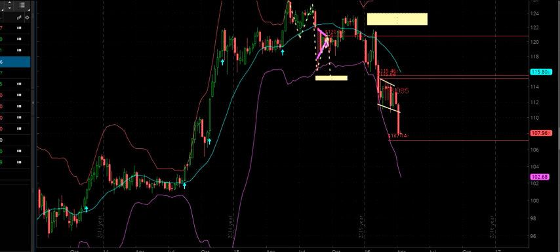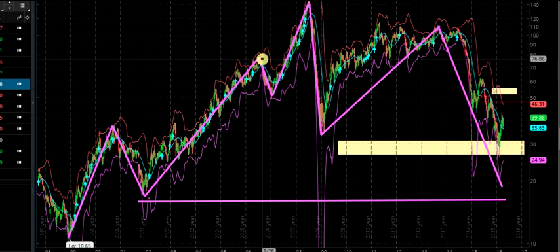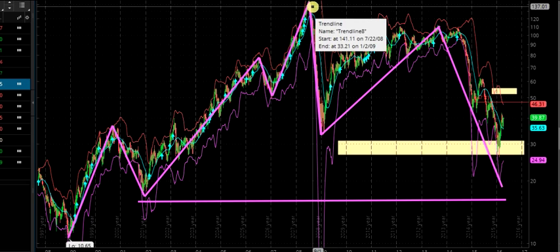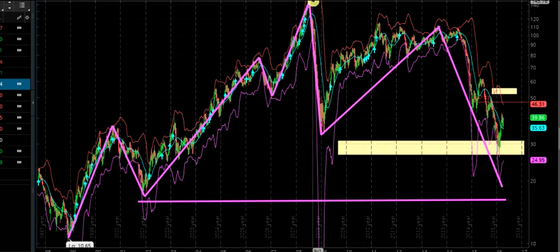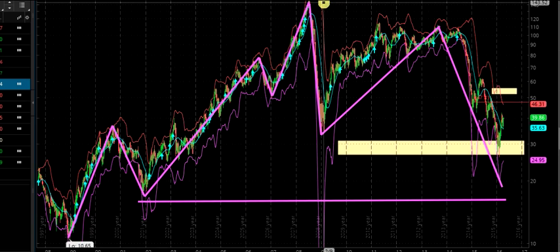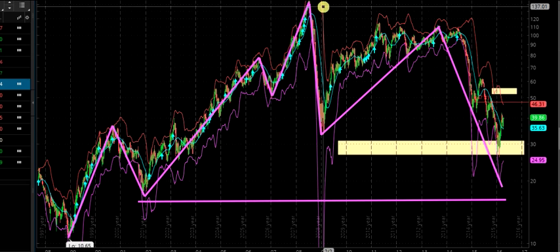Trying to think if there's anything else we should look at. Oil, we should probably look at oil. Let me pull up oil real quick. So you can see I've got a very large chart here on oil, and the analysis, it's not really a guess, because you can see the 5-wave move here.